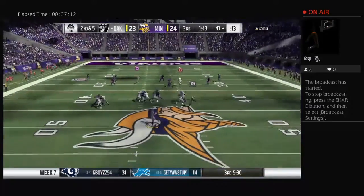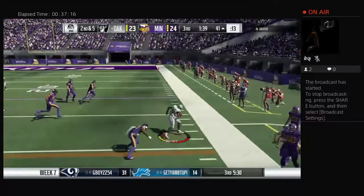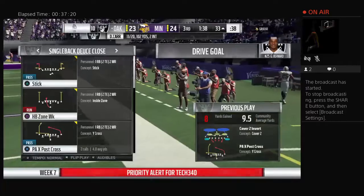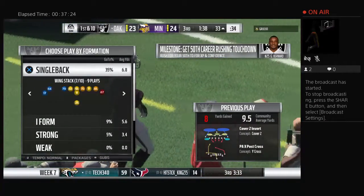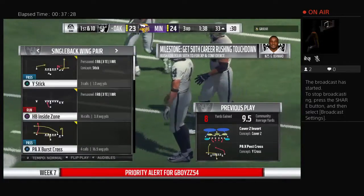They fake the handoff. Now Carr gets it to his running back, Bernard. It's an 8-yard pickup and leads to a new set of downs. Looked like a pretty good, safe play right there. No, he's had trouble with the interceptions in this game there. Hits his guy out in the flat.